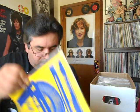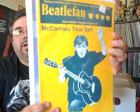There's that movie, John and Yoko, A Love Story. Yeah, didn't like that movie much. What do we got here? McCartney tour set. Here's an issue of the 910 magazine. Here's a Strawberry Fields Forever magazine.